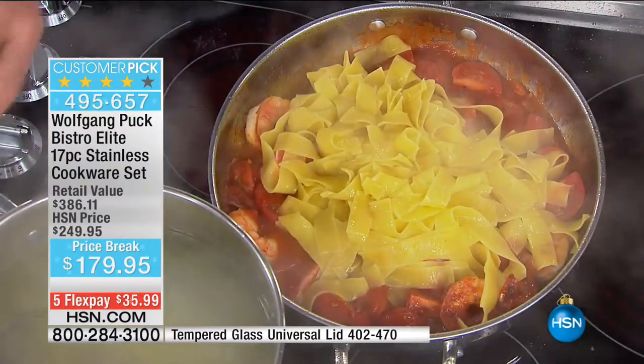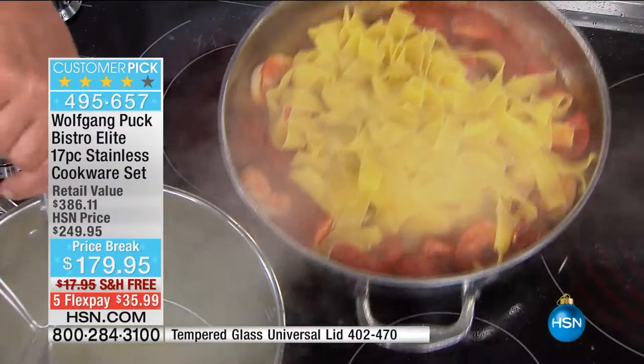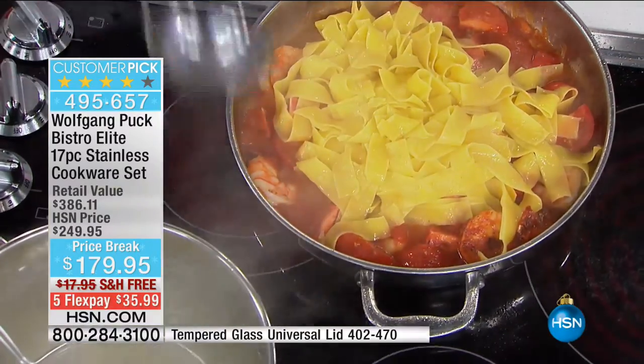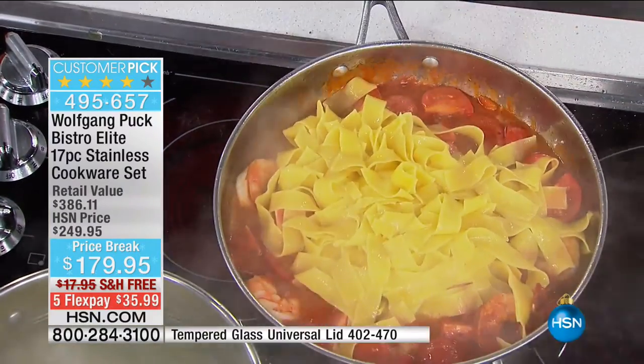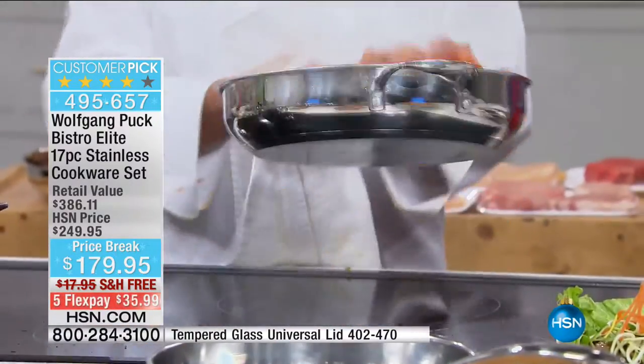And another good idea for you at home, if the pasta sauce gets a little too thick, use a little bit of the pasta water and put it right in here. That way, it thins out the sauce, but it also has starch in it. That's a great idea. Ooh, look at that.